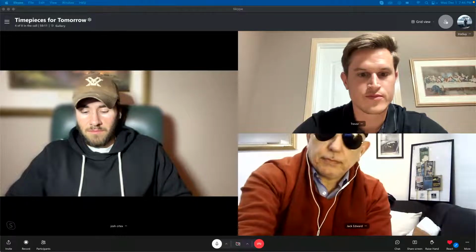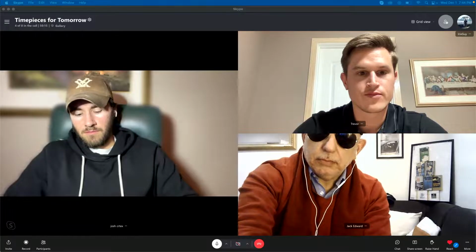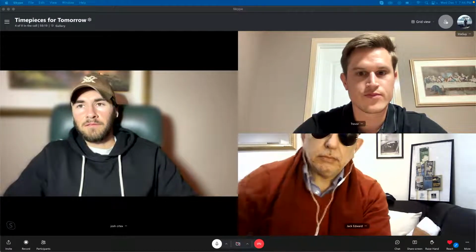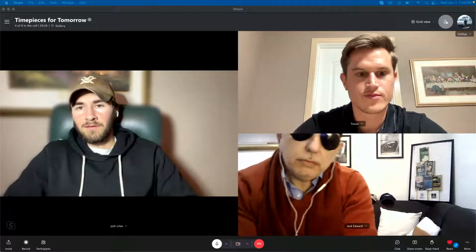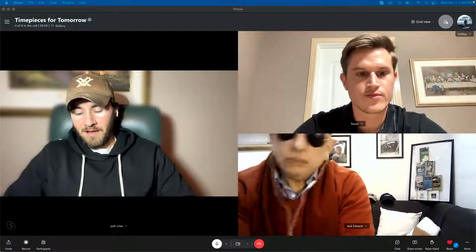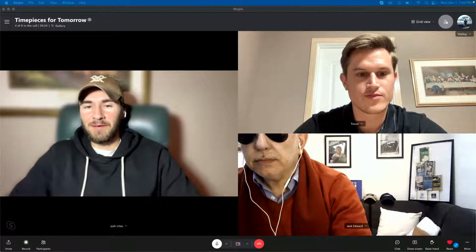Speaking of that, Tudor's done something with the Pelagos that Rolex hasn't done, a matte ceramic bezel. Do you think we'll see any Rolexes with a matte style ceramic bezel? I think if there is one, it's going to be the Explorer 2 Polar. And I was shocked they didn't put it on the most current reference. I know. I thought they were going to. That would be so sweet. It looked just like the Daytona in a way.